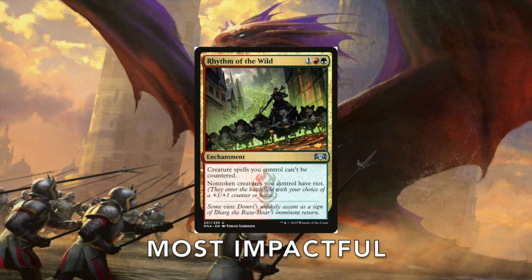Right. I wish I had Rhythm of the Wild for my Gerard deck because the thing I'm most worried about is getting countered. And unfortunately, Rhythm just isn't in those colors. But yeah, I see it in most creature decks that can support it. And it will gain even more value the bigger the creature you want to cast.